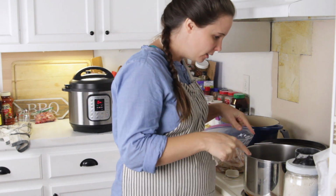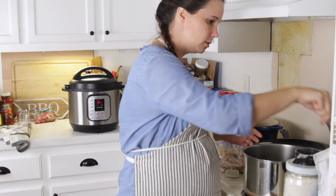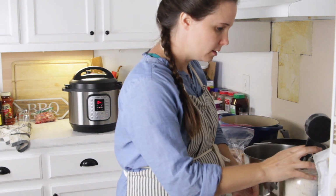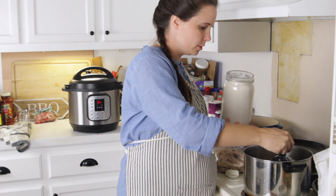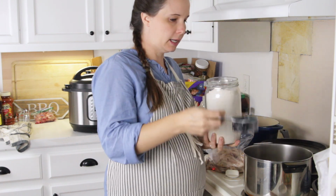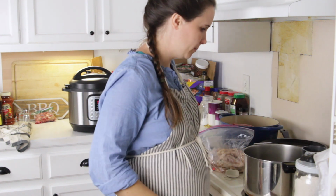So I got my oil in here. I probably actually put a little more because I want to have lots of sauce. And then I'm going to put some flour in. This is just whole wheat flour that I get from Azure Standard. It will probably make my chicken pot pie not quite so white, but that's okay.